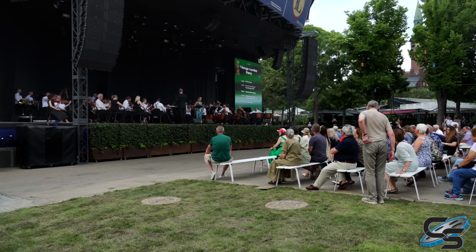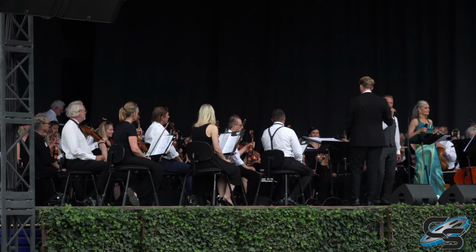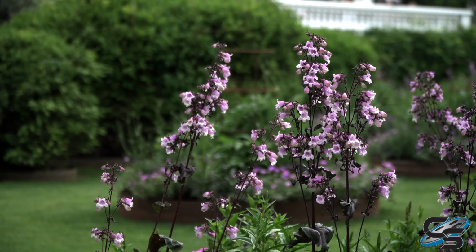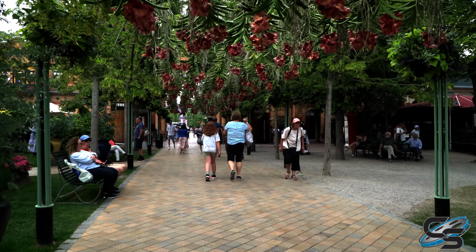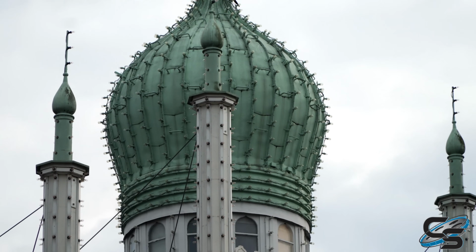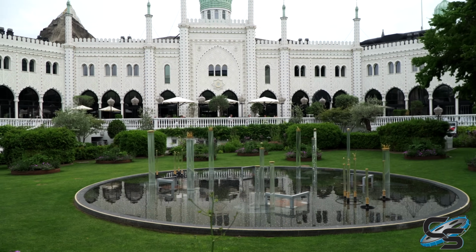I mean, for one, there's a huge concert venue in the center of the park. So I imagine some people come here just to watch a show, but also just to walk around. This park is really pretty. Like I mentioned, it feels in a lot of ways like a botanical garden. There's pretty trees everywhere you look, lots of flowers. And when they have cool buildings, it's architecturally designed in a way to complement the natural surroundings.